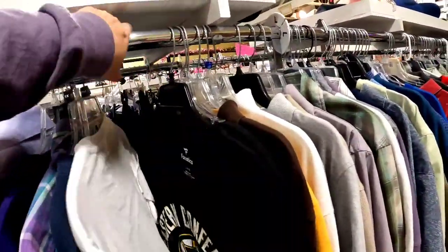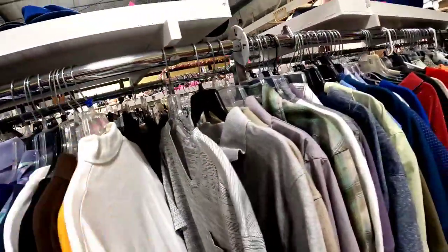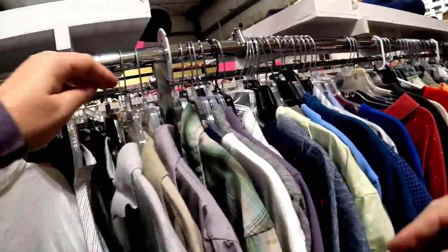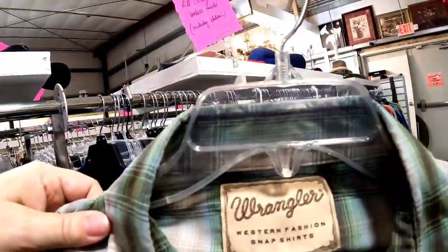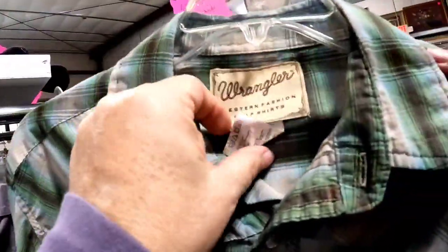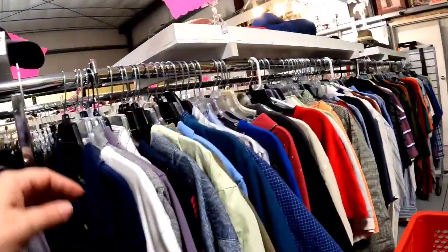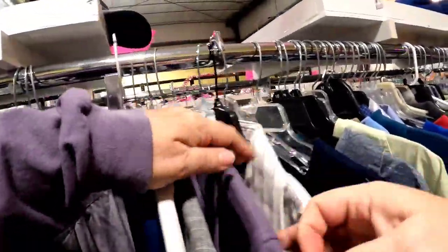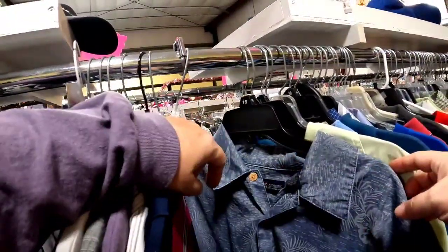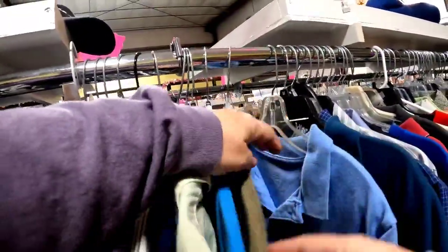Right now we're in the medium, so I'm going to be a little bit pickier with the smaller size shirts. Sometimes larger size shirts sell better. So now we're in the large. This is a Wrangler brand, and it's actually a really nice pearl snap. I was looking to see if there was a tag that indicated it might be more than $1. There was not. So that was a $1 pearl button up, and that should go for anywhere between $20 and $30. But the Wrangler pearl snaps typically sell pretty fast for me, so I think that was a great pickup.